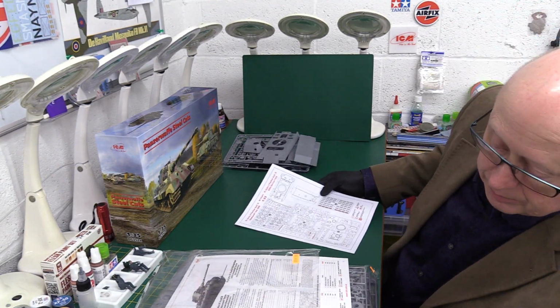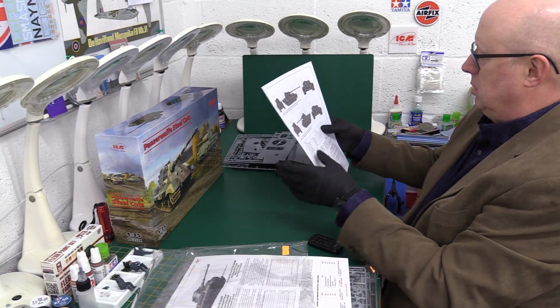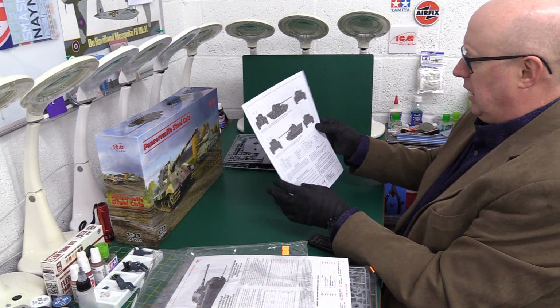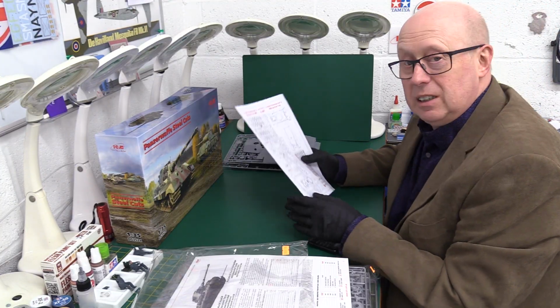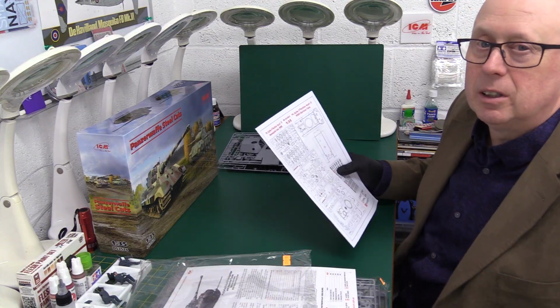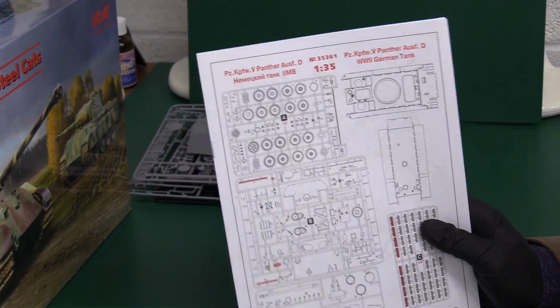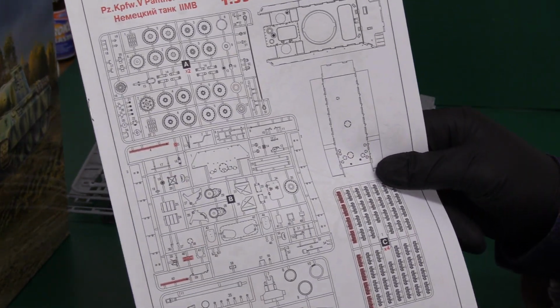Let's zoom you in, and you can have a look at this. Have we got any history? Any history? Well, actually, you can tell this is an older style, because there is no history, so you can tell it's 2005, this one. That's why it's probably got rather minimalist instructions as well. It just starts off with the sprue map, you know.